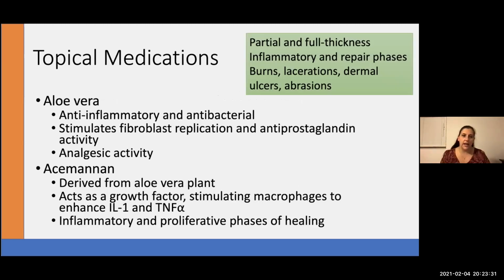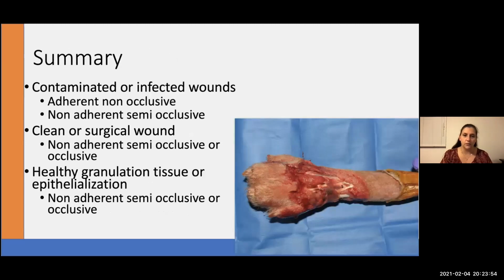Otherwise, other things, aloe vera, acemannan, these can be nice things, especially when you have burns or partial thickness injuries. You can apply these topically to those areas, and they can have some anti-inflammatory effects, they stimulate healing, and they can be beneficial as well.